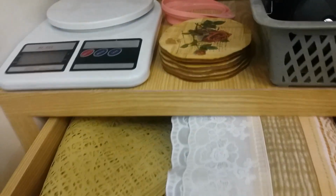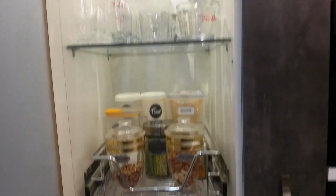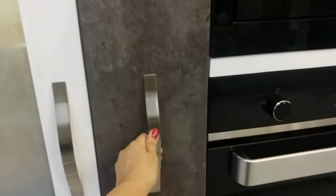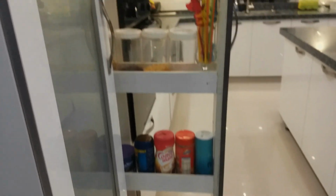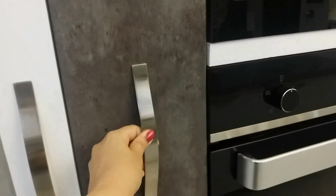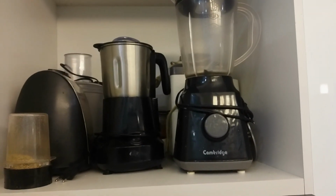In this wooden drawer I have some table mats, table decoration items. Next, move on to this long cabinet in which I keep bottles, lentils in jars, some other stuff. And next up here in this cabinet I kept all my kitchen appliances like food processor and grinder, mixer, etc.